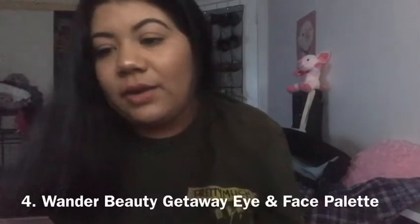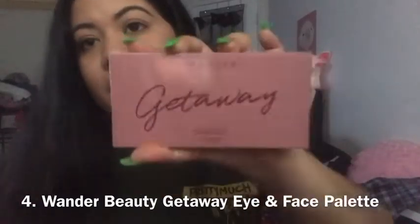And then we have the Wonder Beauty Getaway Eye and Face Palette. This is the one I'm kind of worried about. Hi guys. So I am continuing my video in my bathroom because it got really dark while I was recording. I was on the fourth eye broken. Please don't be broken. Oh, it's not broken, you guys.